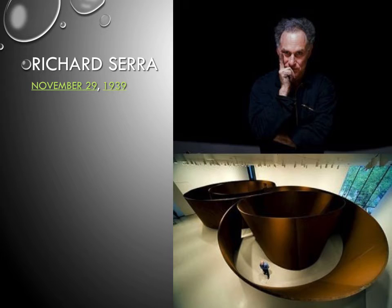So, now we're into Richard Serra. Richard Serra, all right, one of my favorite sculptors. Now, this man is intense. I've seen him at about 2 or 3 lectures in Fort Worth. He's amazing. The way he talks, he's so elegant, but he is a very intense artist, and he expects people to understand his work before they come to his lectures, which is acceptable.